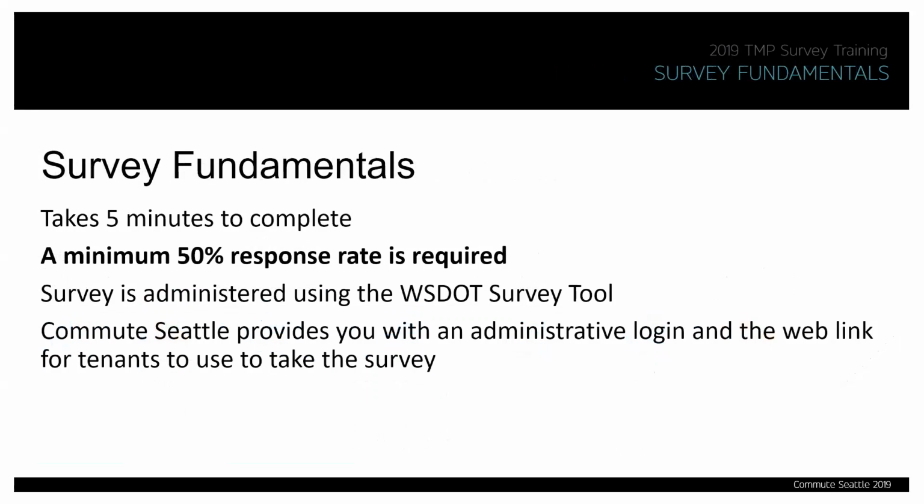Here are some fundamentals to the survey. It only takes about 5 minutes for a person to complete, start to finish. You heard me mention it a couple times. A minimum response rate is required for all surveys. Those that do not meet the 50% response rate threshold will need to do additional steps to be compliant with their TMP agreement with the City of Seattle. Surveys are administered through an online survey tool developed by the Washington State Department of Transportation. Commute Seattle will provide you with an administrative login to the WSDOT survey tool and a web link for tenant employees to use to take the survey.